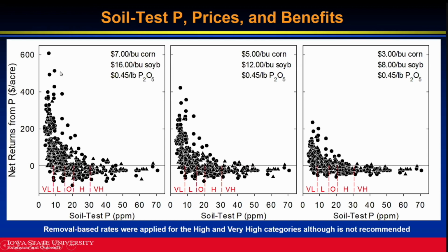So we see that when we are very low, it doesn't matter much what the price ratios are, and there are profits mostly when the fertilizer is applied to very low. When it is high or very high, it doesn't matter what the price is. Even when we apply the removal rates for high or very high, you see, it doesn't pay. And when we are in the optimum, that's when there are some questions. In general, the removal-based application to soils that test optimum is, on average, about break-even. So farmers should not be afraid of not applying even removal rates for soil testing high or very high, as long as, of course, the soil test is right.